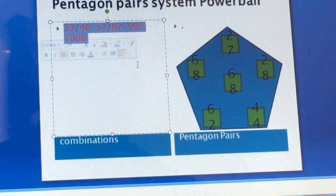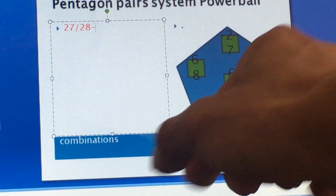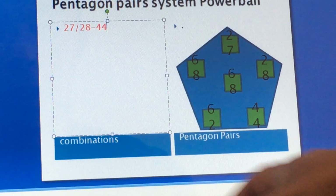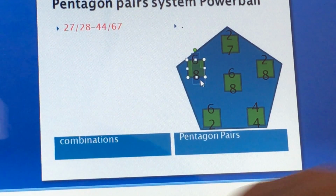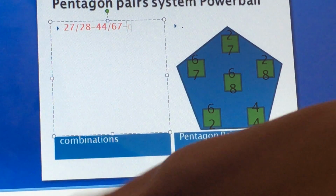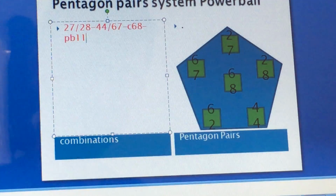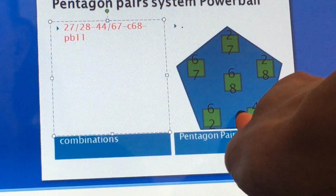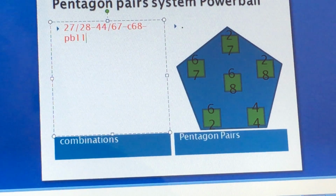So one of the pair you can have would be 27, 28 is one pair. And 44, 67, not 68. I wrote it twice. And the code is 68. So if you have that plus the Mega Ball, Powerball 11, then you hit the jackpot. So again, the other pair would be 27, 44, 28, 67, 27, 67, 28, 44. No main digit. All digits appear about 2 times, so evenly no main digit for last night's game.